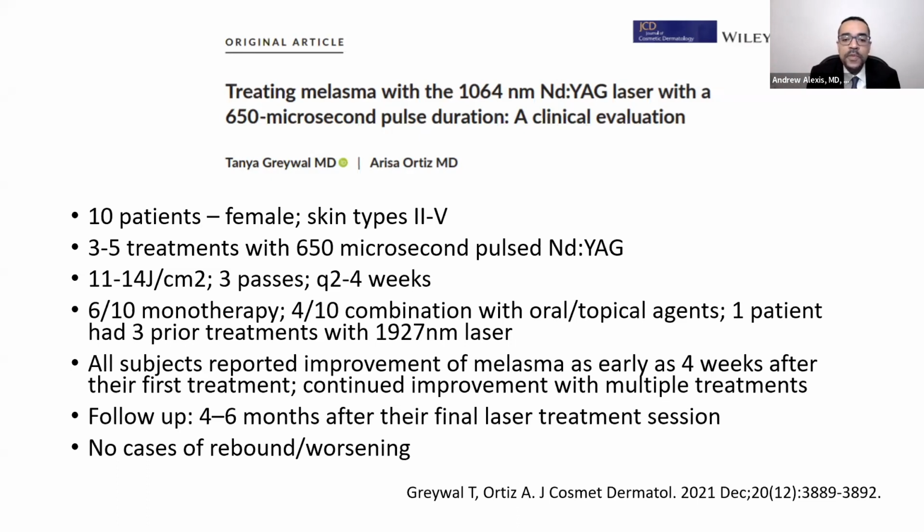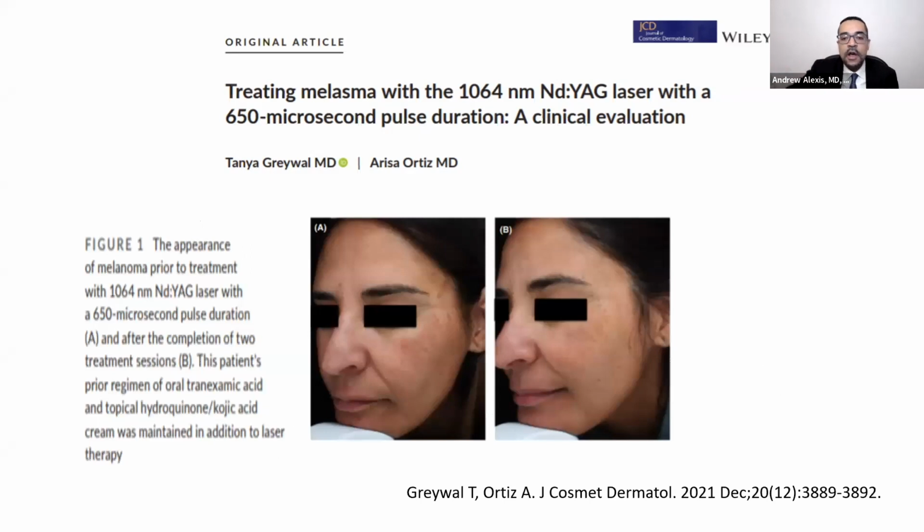Follow-up, which is always important in this condition where there's a tendency for relapse, was 4 to 6 months after the final laser treatment session, and there were no cases of rebound or worsening in this study. Obviously, longer follow-up would be even better, but this is good preliminary evidence of a longer-term result.